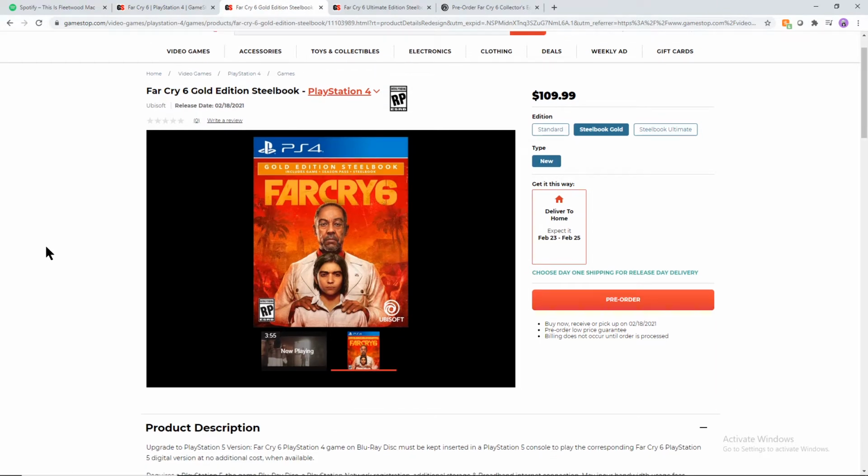So this is $110. This is going to run you a little bit of extra cash here, another $50 basically for the season pass and the Steelbook included, which this isn't too far from normal, seeing as most season pass versions of games typically are an extra 40 to 50 bucks. I mean, you're getting all of the digital content and all of the seasonal content that will be available for this game, so this isn't too far.